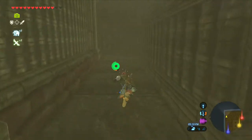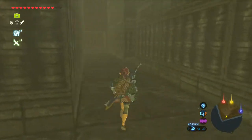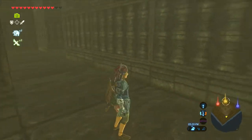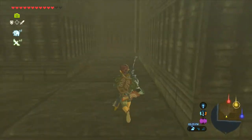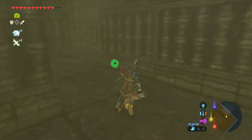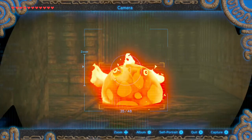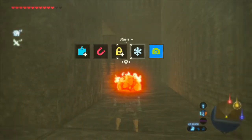Just kind of go down a path and stick with it. I mean, if I'm backtracking, that's not necessarily a bad thing. Because what I need is to find a way towards that center area. And this could possibly... Nope, it's just more fire chews. Which apparently I haven't taken a picture of either.